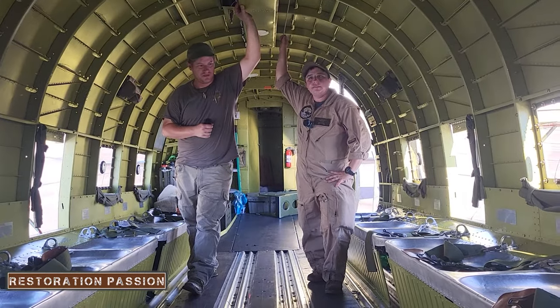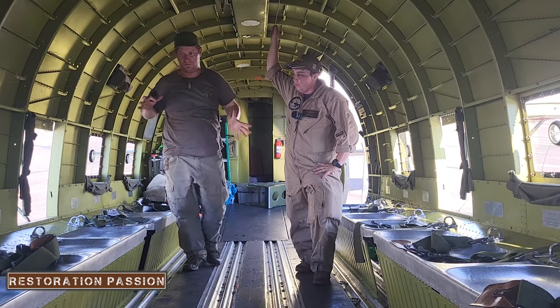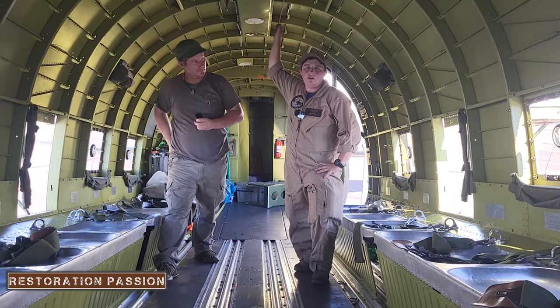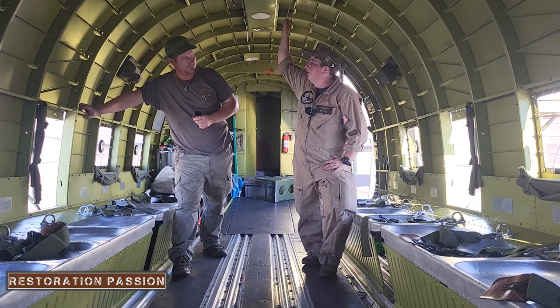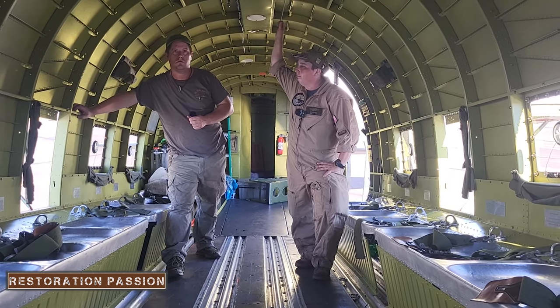So we're in the business end now, the delivery package. This is the paratrooper configuration as we see it. On that first mission in Normandy, I believe we took 13 paratroopers of the 101st. We took a smaller load than the other planes because we had all the extra radar equipment on here.